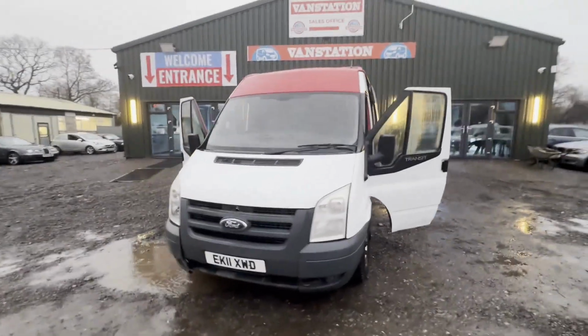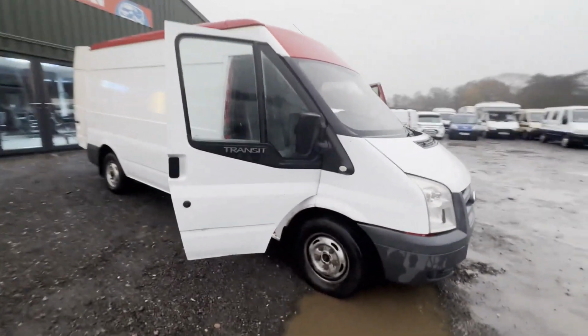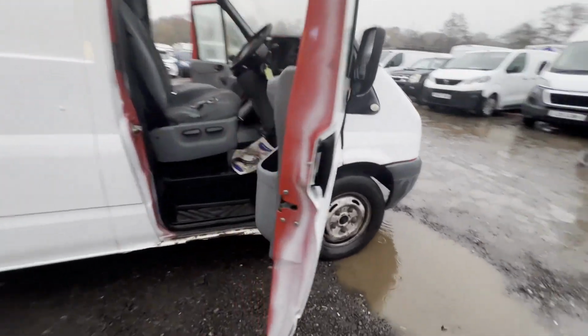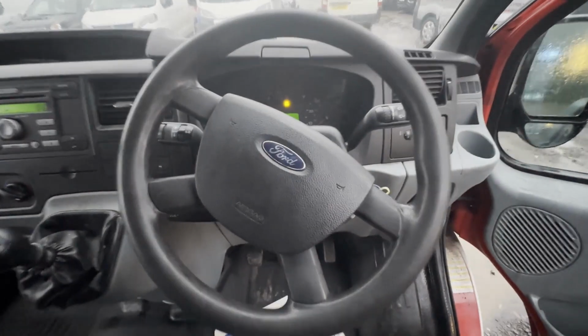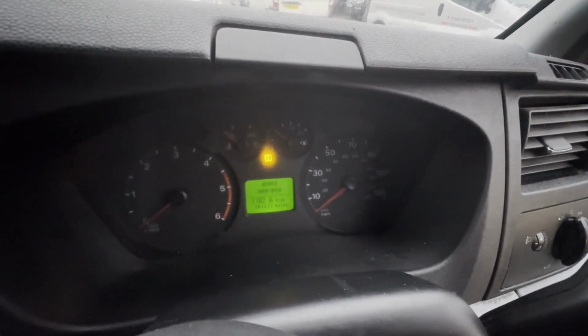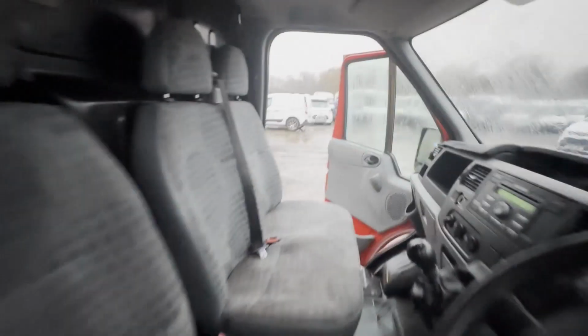Model: 2011 Ford Transit T300L 2.2 TDCI. Low mileage, needs injector. Body: red, panel van. Mileage: 107,634. Engine: 2198 cc TDCI 115 PS Duratorq 2.2 D.